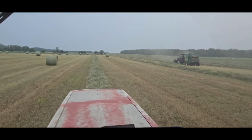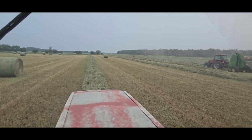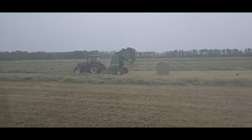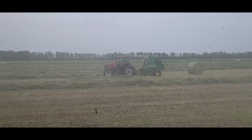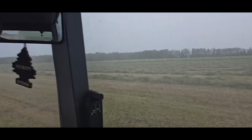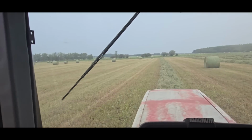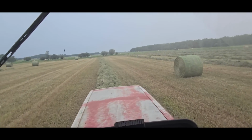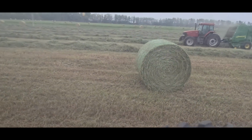I've got maybe about 40, 50 acres cut of all that so far. So we're just about done here. I got a couple of messes to clean up too. Plugged up there, I had to kick it out, and I'll go back and clean that up. Beautiful hay though.